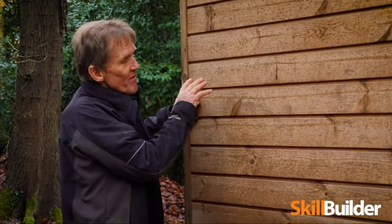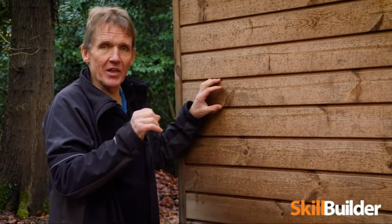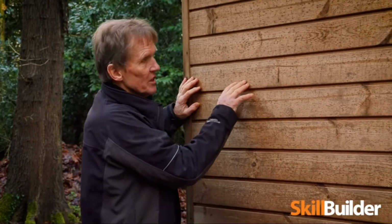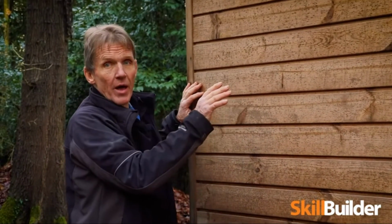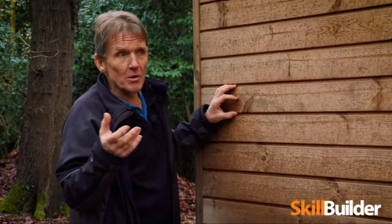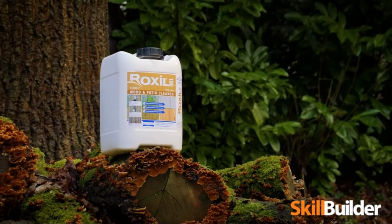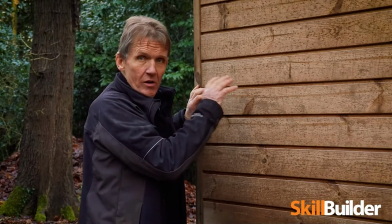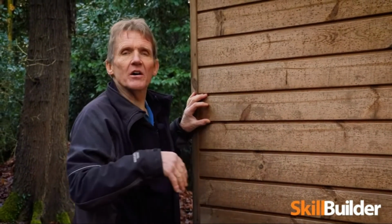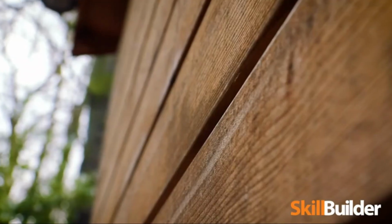So what we've now got to do is we've got to clean off this black mold, because if we leave it there, it will continue to grow underneath and it will soon show and disfigure the building. So we're going to get rid of all that. It's important that you get rid of mold growth, and if you're starting with new timber, if you give it a quick treatment with Roxil wood and patio cleaner, then that will do a great deal to stop that mold from ever becoming established. Once I've done that, I'll give it 24 hours and then I'll go on with the Roxil wood cream.